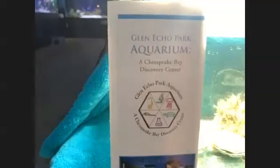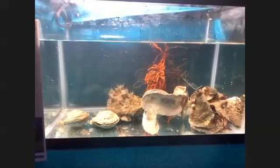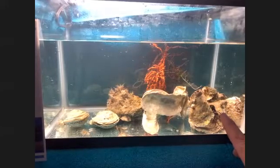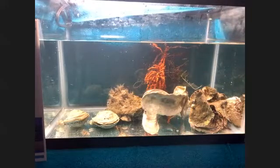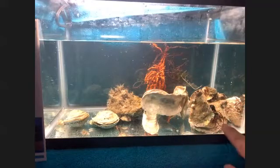So let's change our camera around and show you some oysters inside this small aquarium right here. Now, this is just a display aquarium for today's purpose. It shows some oysters that were collected yesterday down by Virginia Beach at the mouth of the Chesapeake Bay. It shows some empty oyster shells that are years and years old and don't have any live oysters attached anymore. It also shows some animals that live with oysters, such as these barnacles, sponge, and seaweed.